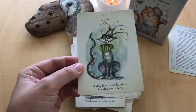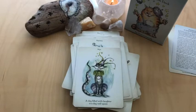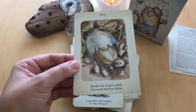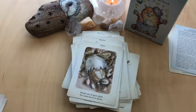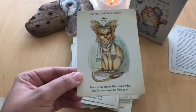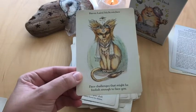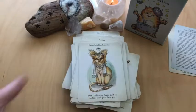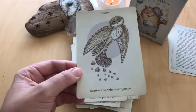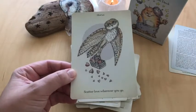Nyx: a day filled with laughter is a day well spent. Agreed. Ninja: break out of your shell. You were born to shine. Oh my gosh, so cute. Baron Lard McScratches: face challenges that might be foolish enough to face you. Yes, it's a fierce Leo feels. And I love this one because I love owls. Horace: scatter love wherever you go.